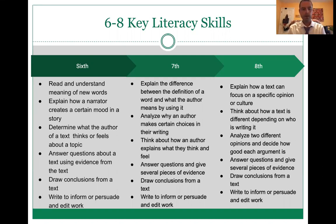The 3rd row is more of your main idea or your claim in terms of ELA literacy. 6th grade, determine what the author of a text thinks or feels about a topic. 7th grade, think about how an author explains how they think and feel about a topic. And then in 8th grade, they are analyzing multiple opinions and deciding how well each argument is made or if one argument is supported better than the other.